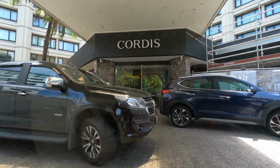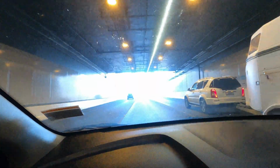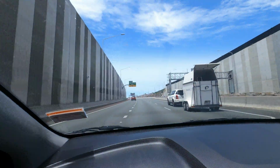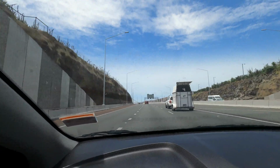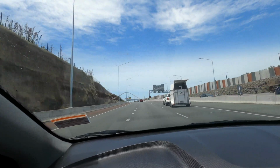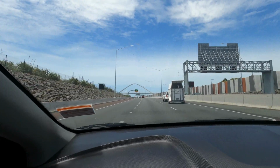Now we are leaving the hotel and heading to drop off our car at Ace Rental Cars. We had a great time in Auckland, a one-night stay. It was nice and relaxing. In 600 meters, keep right to stay on State Highway 20.